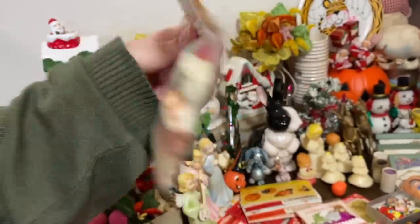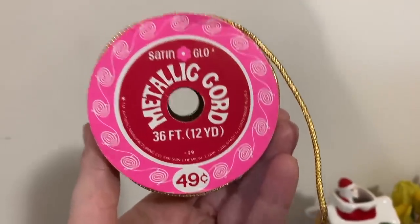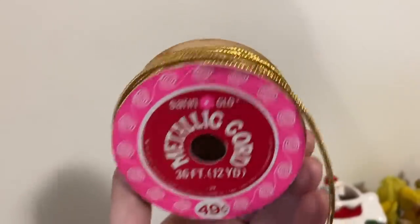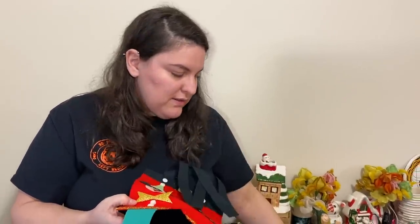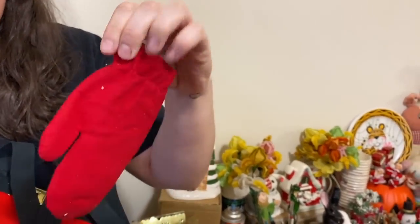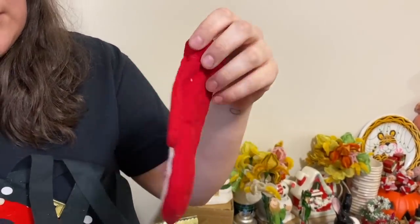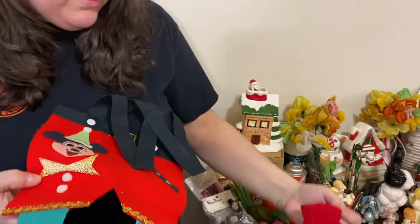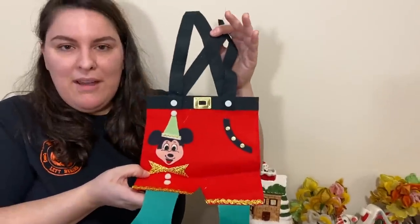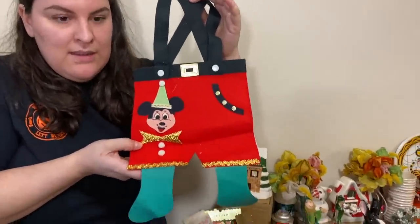Originally 20 cents. I didn't find a lot of old ribbon, but I did find this, and it reminded me of Valentine's Day. I thought it was really cute packaging, so I picked it up. There are a lot of felt pieces from the 50s and 60s that are vintage. Usually you see something like this, a little mitten with a Santa face on it. A lot of the times there will be a Made in Japan sticker on it. This one doesn't, but they just have a similar look, right? But I have never seen, on the internet or ever, a Disney Mickey Mouse felt piece. That is so cool.